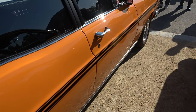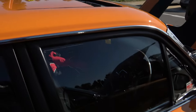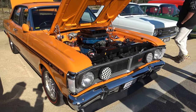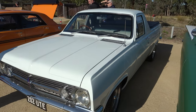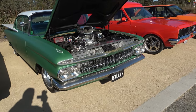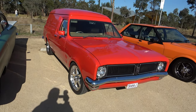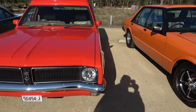Globes. Sick. Sunroof as well. It's getting out of hand, bud, eh? Love it. Got the Holden, ladies and gents, and a beautiful Ute. Utility. And of course, this Chevy in the matte green finish. Nice and mean. The Holden panel van. Check out the red colour on that, eh?